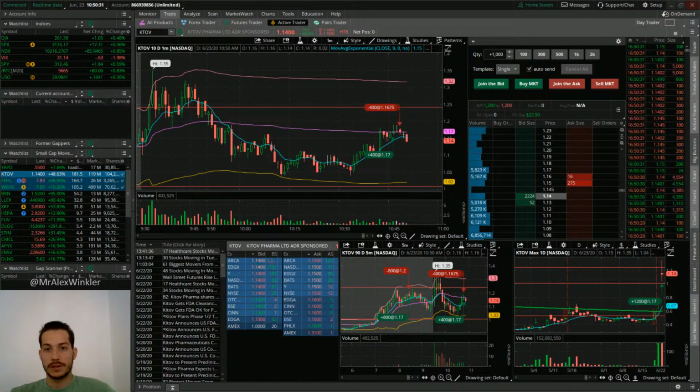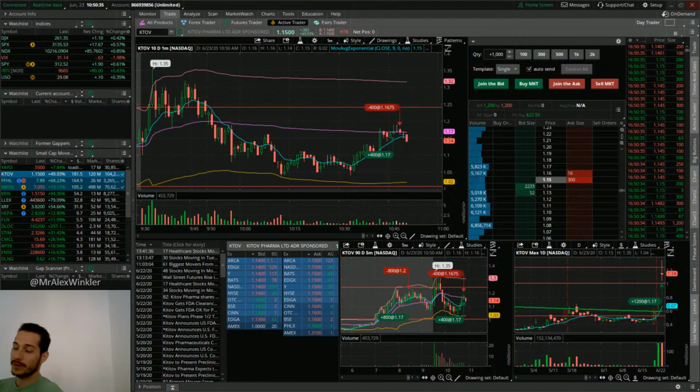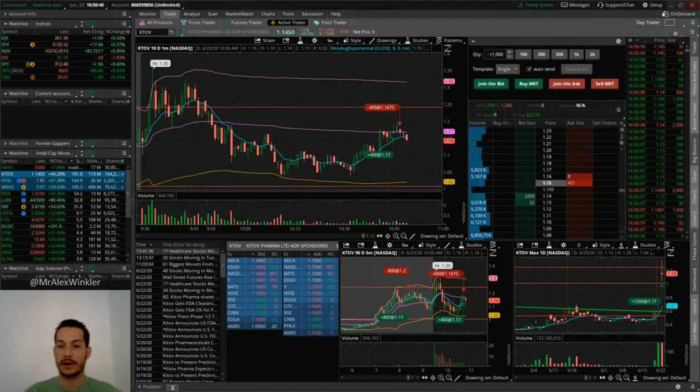So what do you say about breakouts? Either break out or bail out. This is a pretty classic example of breakout or bailout. 1050, guys.